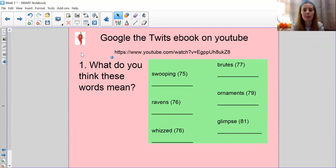So those children who are in Mrs. James's reading group, you have been reading the book The Twits, and she has sent you some work to do today. You can go onto YouTube and Google the ebook of The Twits and listen to some of the story. And you are going to focus on these words today. So we've got swooping, ravens, whizzed, brutes, ornaments, and glimpse. And I would like you now to pause the video and have a go at trying to define these words for me. So what do you think these words mean? Write them out for me now.